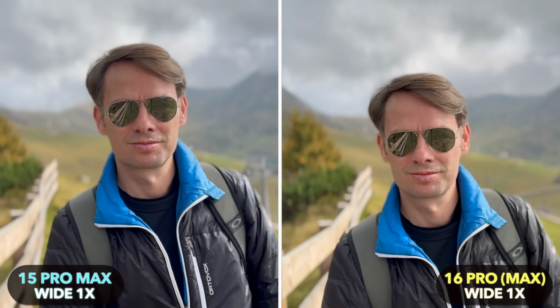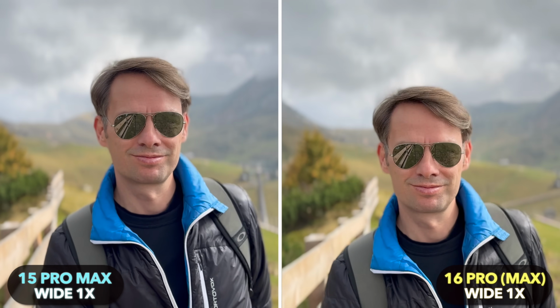Are the new cameras of the iPhone 16 Pro and Pro Max worth an upgrade? I have an iPhone 15 Pro Max and an iPhone 16 Pro here. The 16 Pro has exactly the same cameras as the 16 Pro Max.